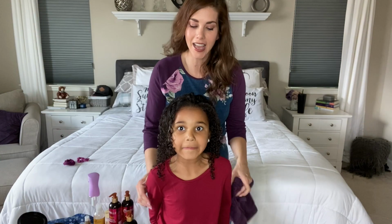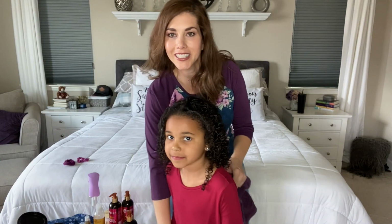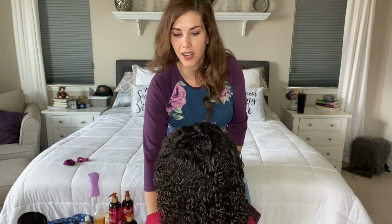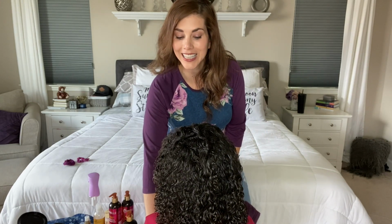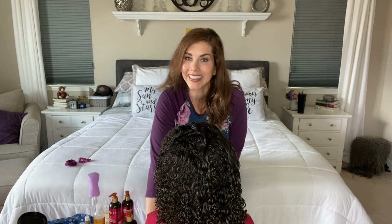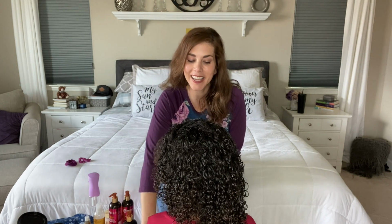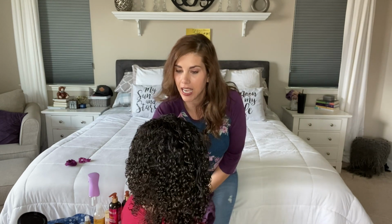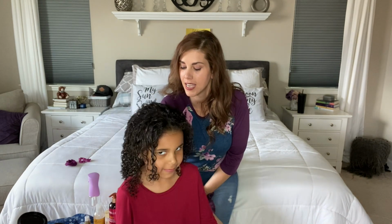She's really excited because we are done. Okay, so this is what her pretty curls look like when we are done with the Denman brush and all of the products. The product is sinking in really nicely, and I promise it's not going to be too heavy. These curls need lots and lots of moisture.